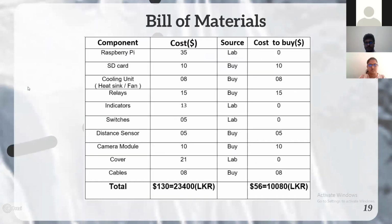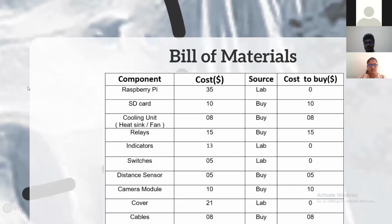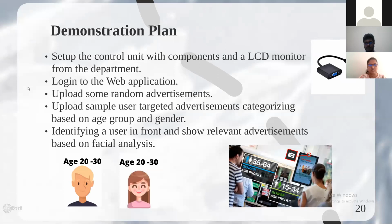And here is our bill of materials for building our product. We are hoping to get some of the components from the inventory at the university, and with that we can build our prototype at around 10,000 LKR. Our demonstration plan is setting up the control unit with the components. We'll need an LCD monitor from the department to use as the display, and we might use a VGA to HDMI converter to connect it to our device, as it is compatible with HDMI.